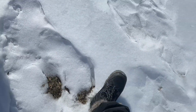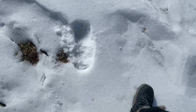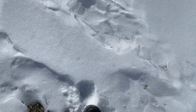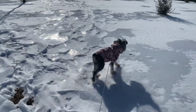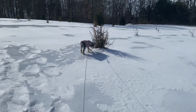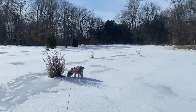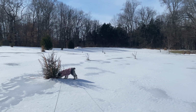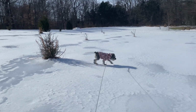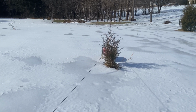The thinner layers of snow and ice will probably melt today, but the thicker ones, I don't think they're going to melt. So all of this might refreeze again and maybe start melting again tomorrow if it gets above freezing. Stella, come this way, this way.